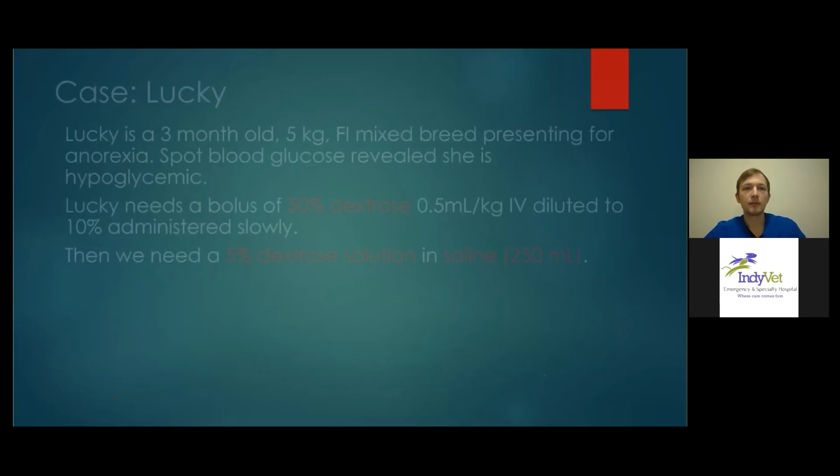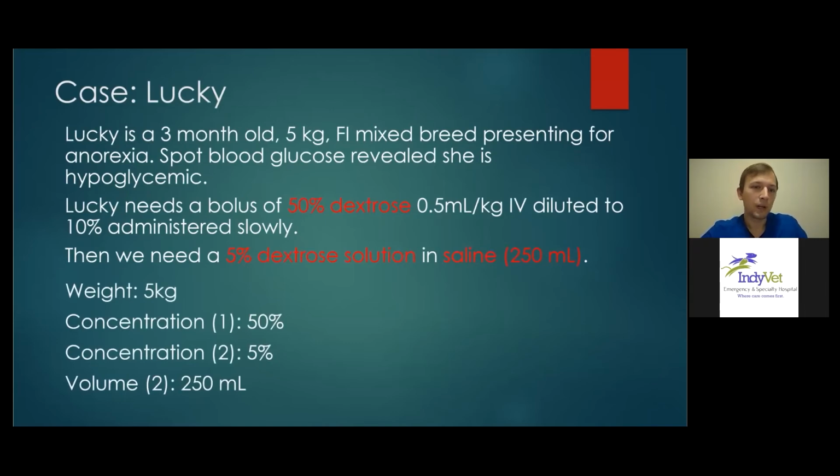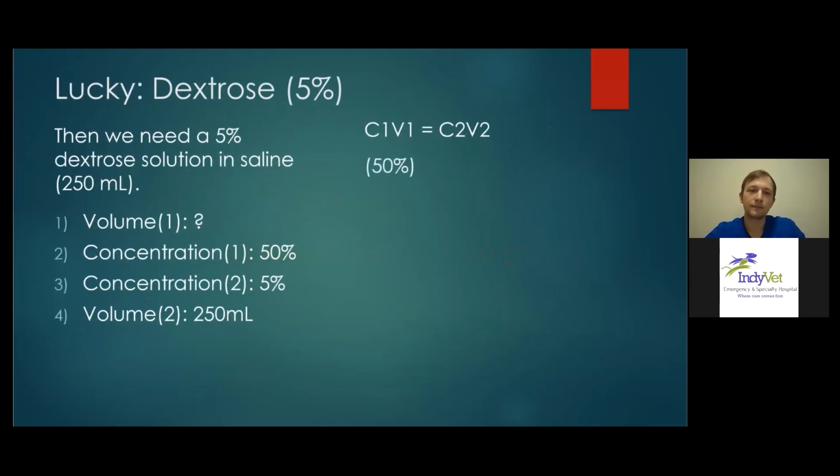But now we need to get that 5% dextrose solution. The first thing we're going to do is use the exact same equation, because really, we're just converting from 50% dextrose to 5% dextrose. The key, though, is that before we knew what our initial volume was, and now we don't. We know we need 250 mL of a 5% dextrose solution, and we're starting with 50% dextrose. So how do we get there? We're going to use the exact same equation. So 50% times our unknown volume is going to equal 5% times our 250 mL.